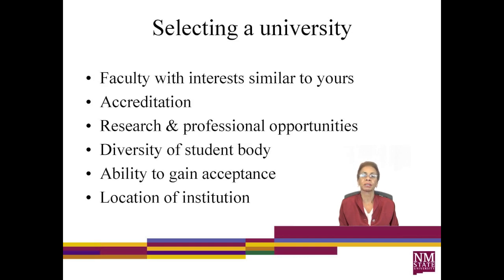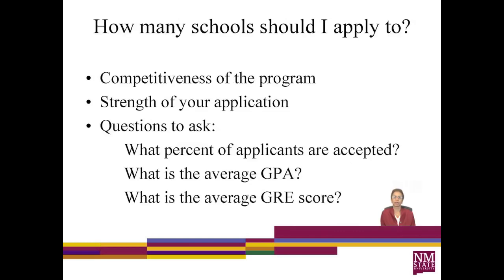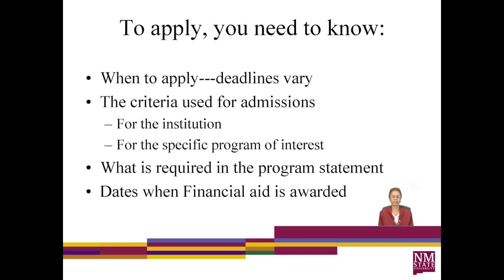to that particular place. How many schools should I apply to? It depends upon the competitiveness of the program and the strength of your application. There are three questions you want to ask each institution before you apply: What percent of applicants are accepted? What is the average GPA? What is the average GRE score? These are three important questions that are going to help you understand whether or not you can compete to get into that program.